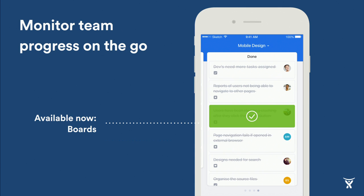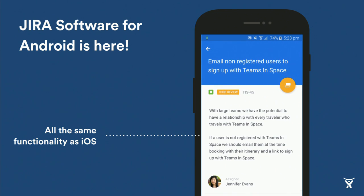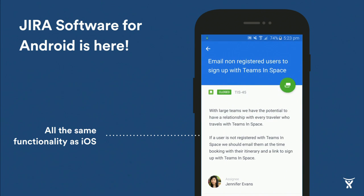So if you go and download that now from the iOS App Store, you'll see that. And not only that, we've also got it for Android. All the same functionality you get on iOS, including the Scrum and Kanban boards. If you've got an Android, please jump onto Google Play Store and download and try that out.